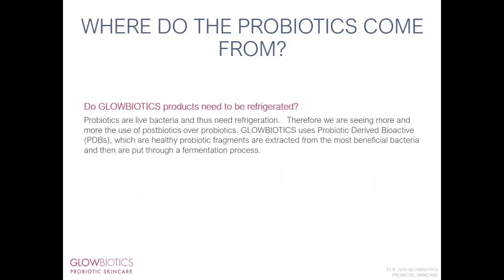So I again jumped ahead. Do Globiotics products need to be refrigerated? No. So where do we get the probiotic? That's probably the next question that comes out and is probably the most often asked question. What we do is we take live probiotic from a Lactobacillus lactate, we actually extract the enzyme lysate from this live probiotic, and that lysate is fermented. That actually transfers it into a probiotic state. That is what is then used in all of our skincare products.